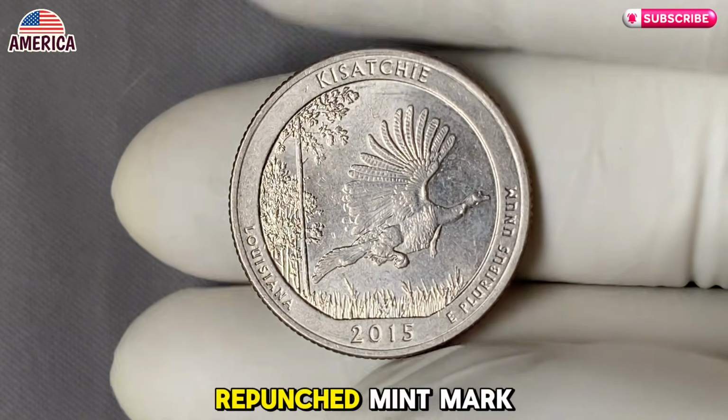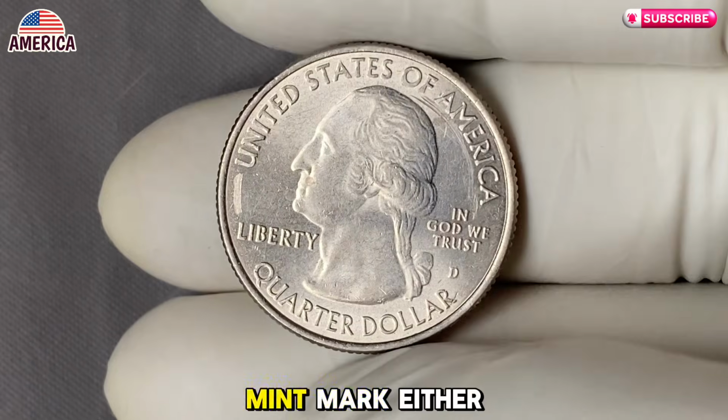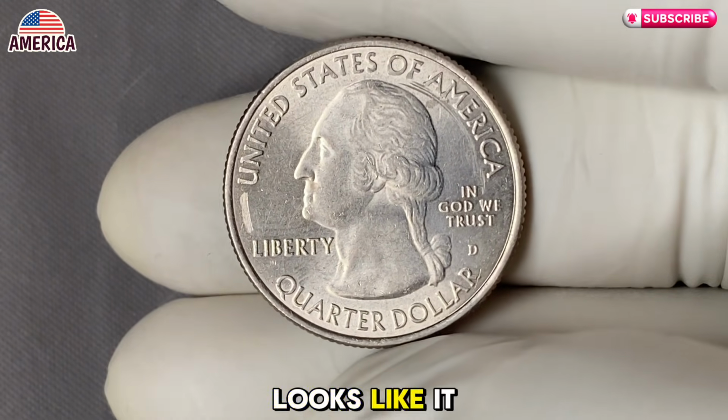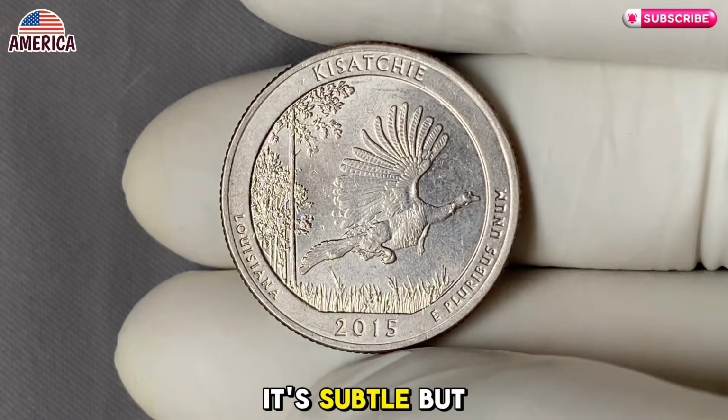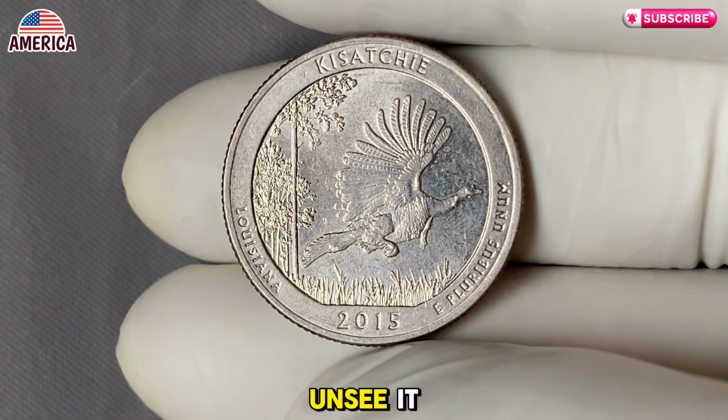Then we have the repunched mint mark. That's when the mint mark, either P or D, looks like it was stamped again, slightly off from the original strike. It's subtle, but once you see it, you'll never unsee it.